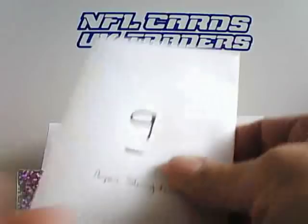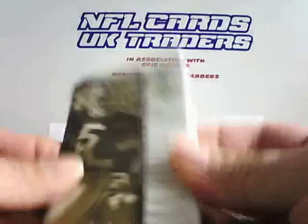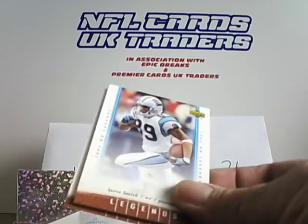Number 9 is Ryan. Ryan Slaughter's number 9. And in here is a 2006 Legends pack. So these came out of a hobby box, so there's a chance of autographs in these. Again, they can stick together a bit.